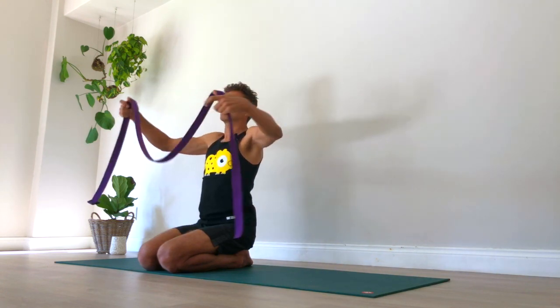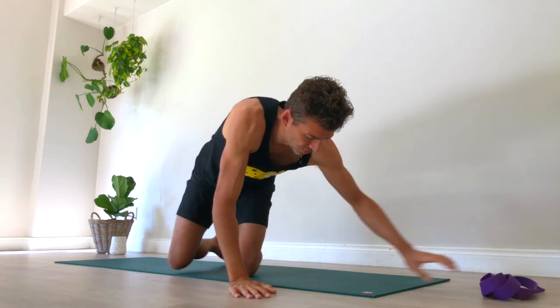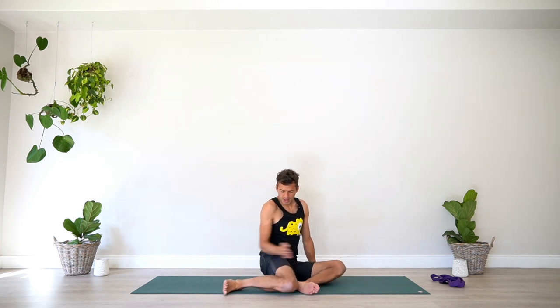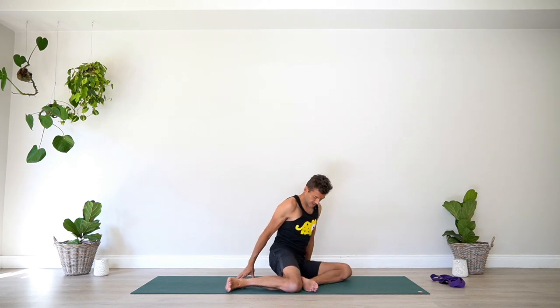And then place the strap off to the side. Now we'll move our attention to the hips, and to do that, come into this stance where the feet are just more than hip width apart, and then the left foot is close to my right knee.